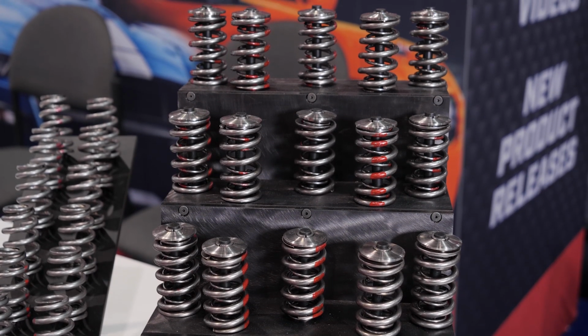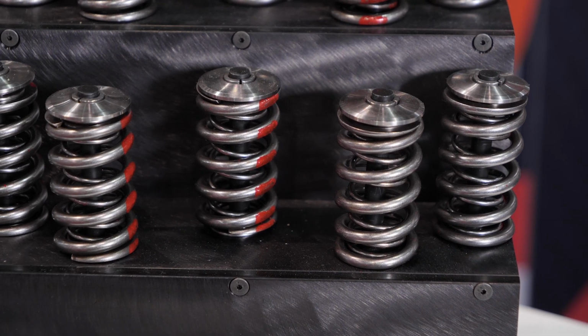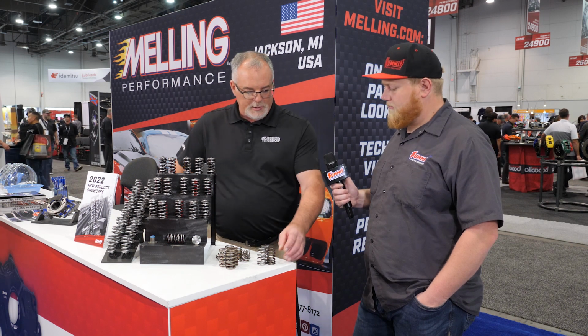Can you tell us about what they go on, applications, and what makes these things great? So we offer stock replacement valve springs for numerous, probably most applications. We offer a full line of stock replacement valve springs, performance valve springs, as well as heavy duty valve springs. One of the things with Melling is we really like fixing problems in the market through open-minded engineering. So we'll take a problem that a customer presents to us, take a look at it, and find a workaround to make a better product. One instance is this spring right here. This is a Gen 5 LS spring.